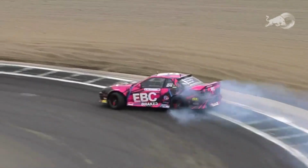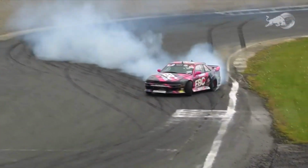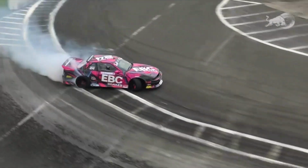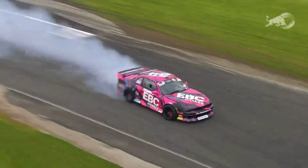Can he get himself nice into that outside zone? Of course he can. Shallows up the angle, not the most powerful car on the grid, so he has to be very careful with the way he drives the car. Nice transition back as Max Cotton gets as close as he dare to that first wall. Looks for the final outside zone. Job done from the Englishman.